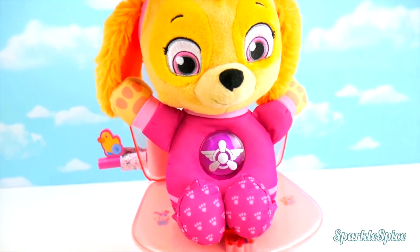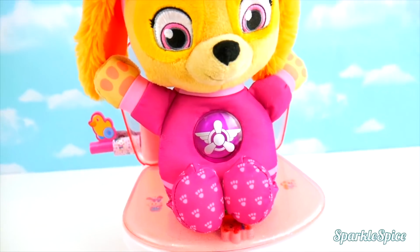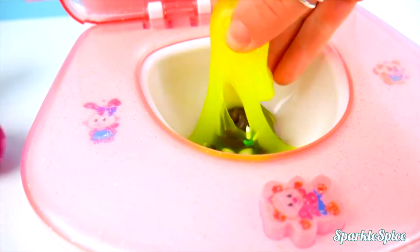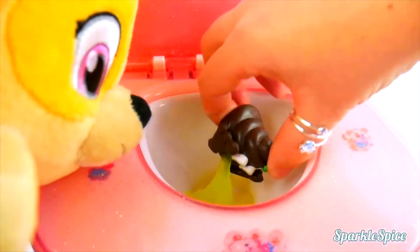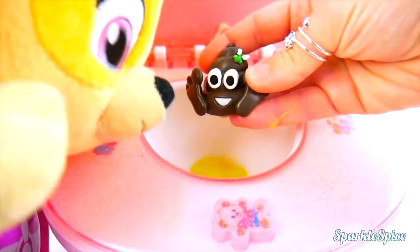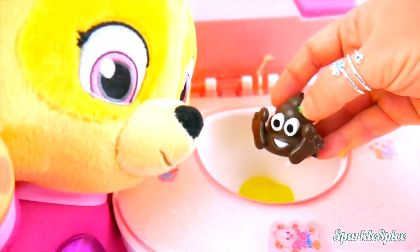All right, Sky, sounds like you did a lot of peeing and pooping in there. Let's see. Oh, yeah. Whoa, Sky, look at what you did. I see this pee. That must be your orange juice. And what else is in there? You did a little emoji poop. He's got a smiley face and a little fly. That must be from your treats.